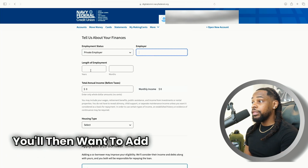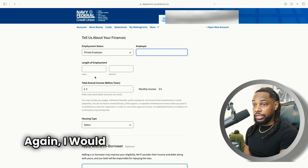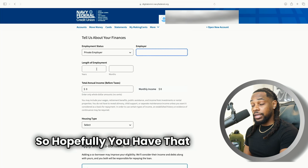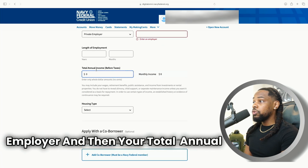You'll then want to add the length of employment. Again, I would say 5 years is really good. So hopefully you have that time frame with that employer. And then your total annual income.